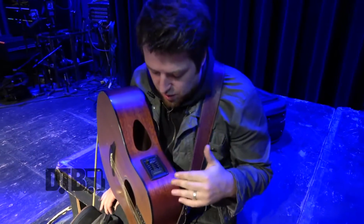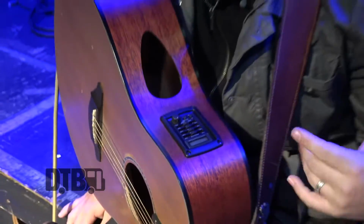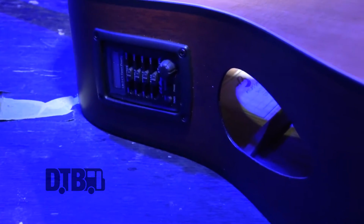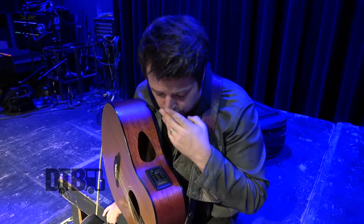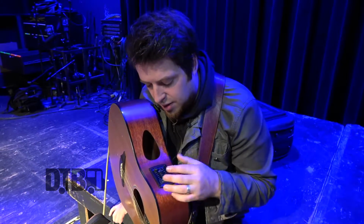So when I'm using the EQ on this guitar, it really depends on the room and how big the room is, how small the room is, what kind of setting it is. But obviously this would only work when you're plugged in live. And I really like to bring out the bass and the warm tones in it. So I usually have the bass up a little bit. For this show I've got everything centered out across the board. But it really always depends.